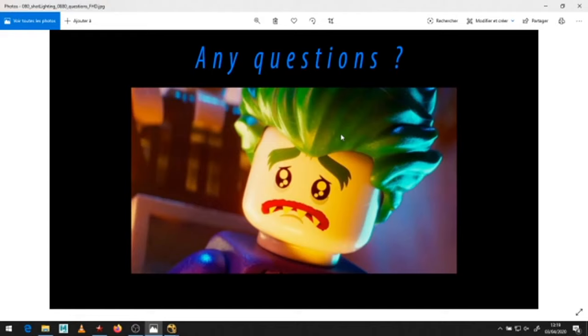How would you approach lighting the face of a Lego versus a real human? Pretty good question. If you know Craig Welch's blog, he did a full article on the first Lego movie where he explained how they lit the faces and everything.